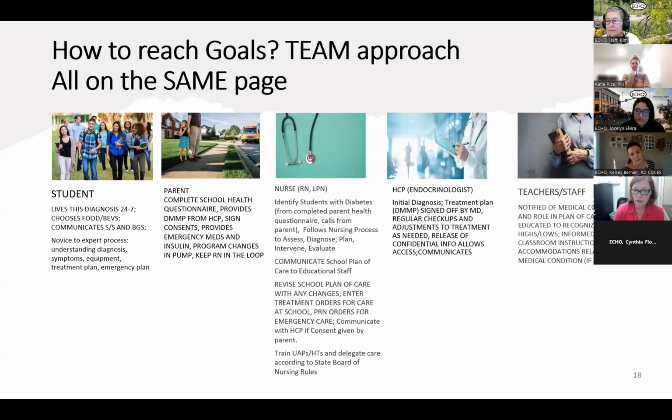We need to enter treatment orders, and then document all of our interventions on a daily basis or as they occur. Make sure that our PRN orders are in place for backup care, and emergency orders are in place as well. And we need to communicate with the healthcare provider for any questions or clarifications that we may have, and that comes through that release of information. The nurse's job is also to train any unlicensed assistive personnel or health technicians at the school, and delegate care in accordance with what we're allowed to delegate under the State Board of Nursing rules.